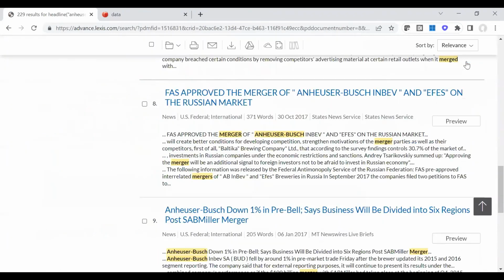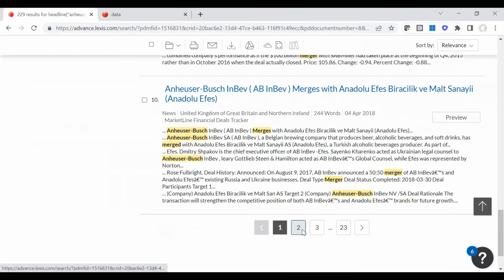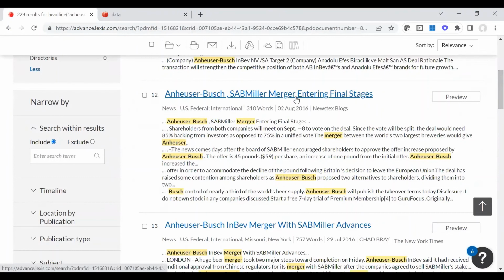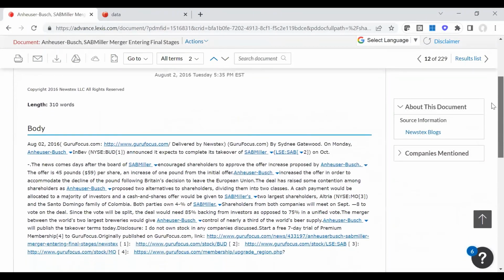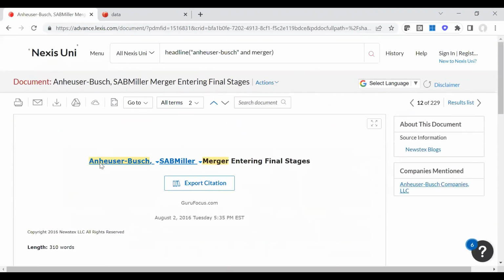Do one more. So Anheuser-Busch is mentioned. This is what I'm trying to get to, but it's not in bold. It's not highlighted by gold because we told the system to only look in the title, the headline, with the concept being search terms mentioned in that headline. We know it's going to be more relevant. We know it's going to be more on point.